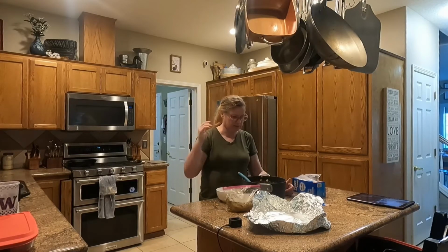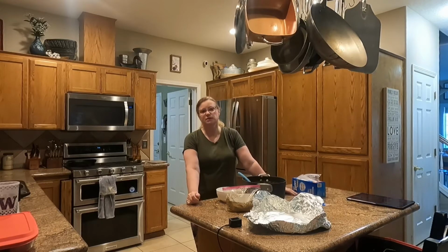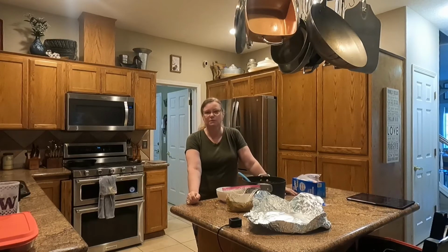My husband likes to make these big pots of food, and we figured this out last year. Let's not waste our food. You go ahead and make your big pot, and we will have a couple nights of food out of it, and the rest of it will be in the freezer so that we can just grab something.